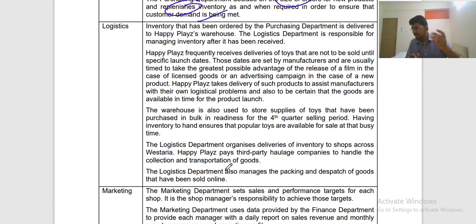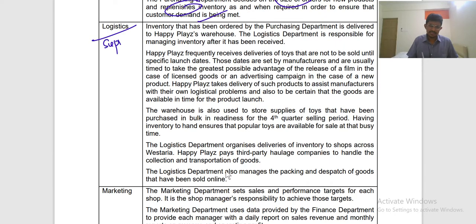Again, if you observe, one more critical aspect that we can observe is the logistics, the supply chain management. So I'll write down here, supply chain management. Inventory that has been ordered by the purchasing department is delivered to Happy Playz warehouse. The logistics department is responsible for managing inventory after it has been received.